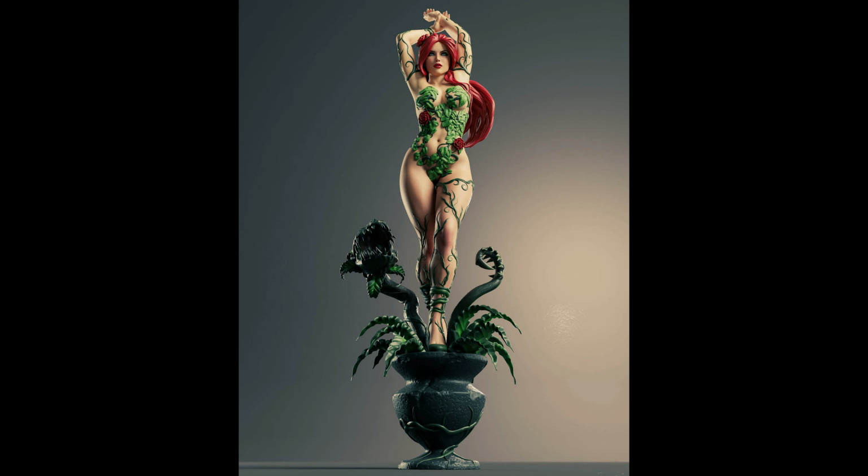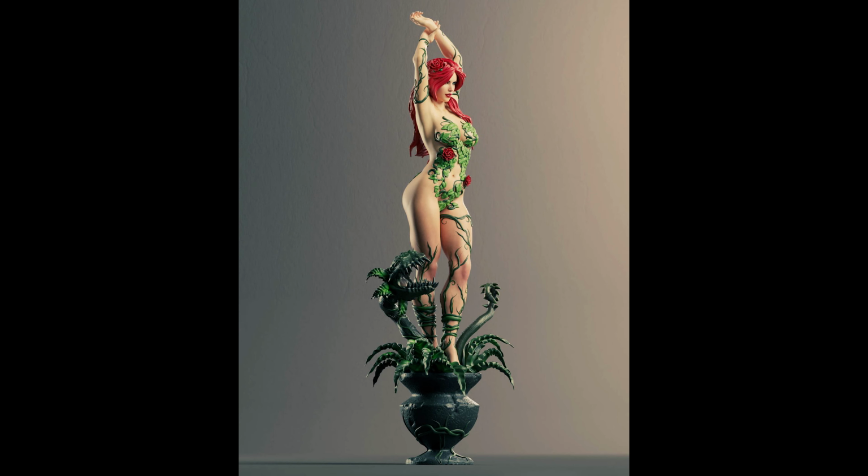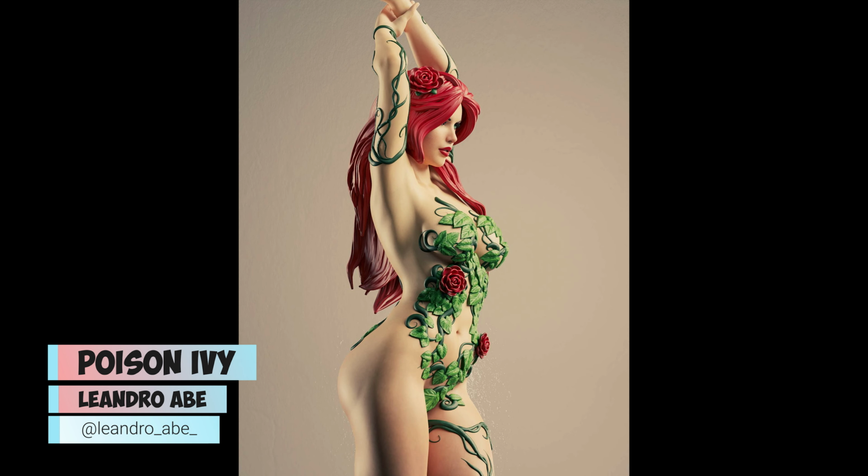Very nice sculpt on Poison Ivy, beautiful and sexy, and doesn't take much space to display. My only comment will be I think the base needs to be a bit bigger. This statue might fall easily when hit or if there's an earthquake, but great concept for sure. This 3D art of Poison Ivy is sculpted by Leandro Abe.